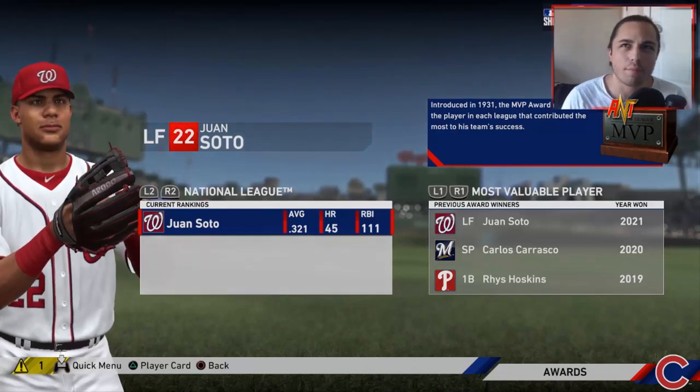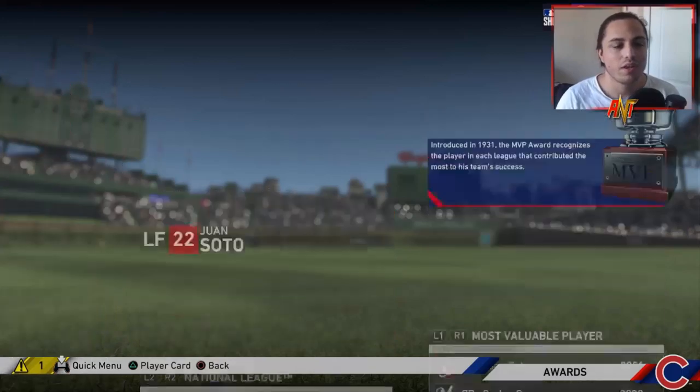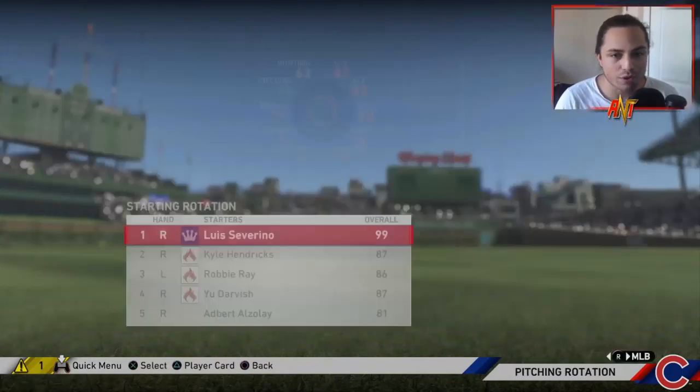Was it the most close? He was the best reliever, basically. Juan Soto was the MVP. So we didn't win any awards, but let's take a look at our bullpen.